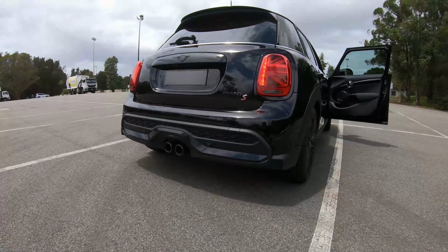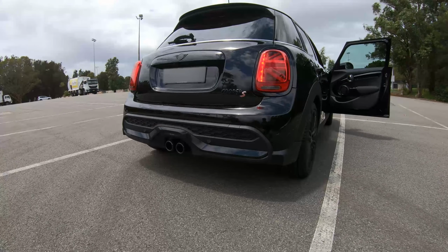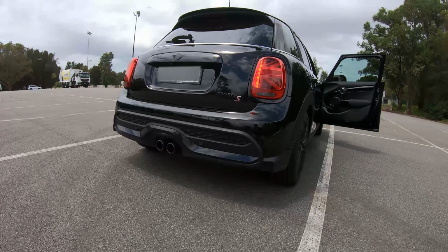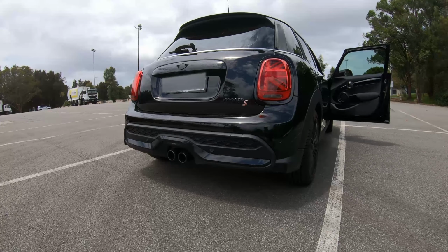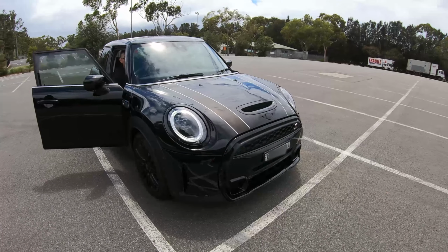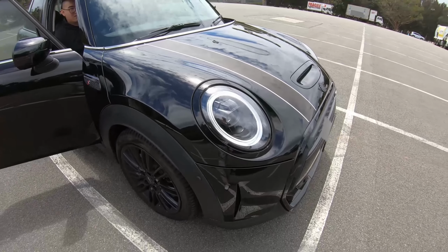Since we're talking about the engine, we will give you a sneak peek of how the exhaust sounds. Pretty nice. Should give it a bit more so we can hear the fluttering of the turbo. Maybe when we're driving it we'll do it. So stay tuned for the driving.